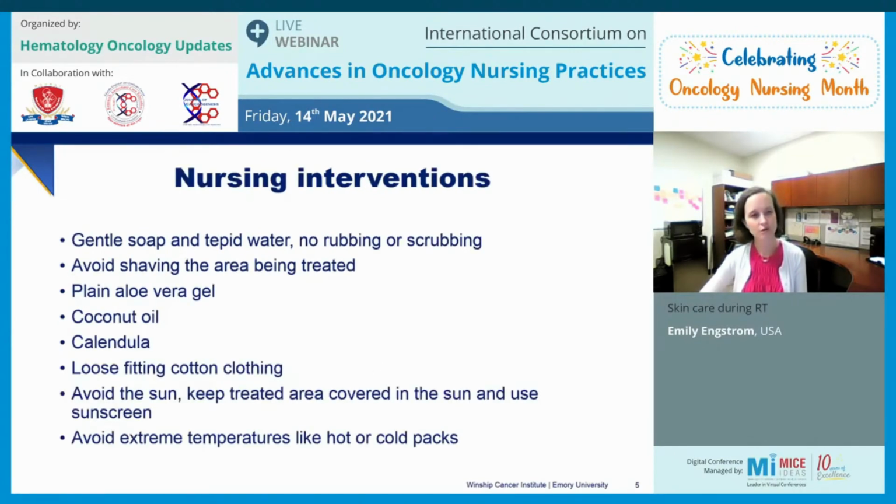As far as nursing interventions go, they're really very simple. We try and keep it easy. Patients can follow these. They work well. If you're going to have an irritation to the skin, you're going to have erythema, it's going to happen. And we just need to do our best to keep that skin intact and prevent any infection in that area. A gentle soap and tepid water is best.